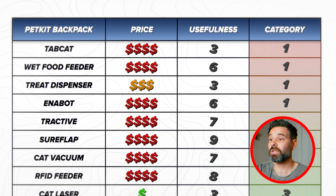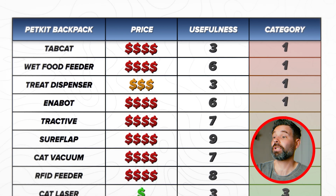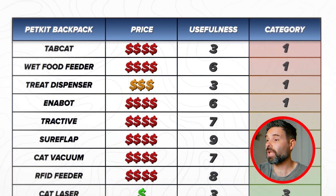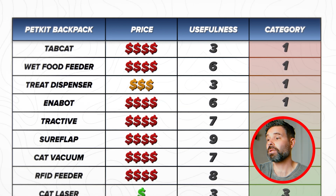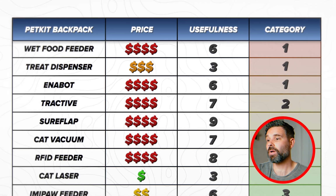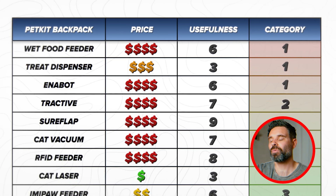And the Enabot is actually quite cool. You definitely can ride around and check in on your cats. The fact that it rides gives it a leg up on the treat dispenser in my opinion, but it's also pretty expensive for an emoting police officer. Then the Tractive is leading the not worth pile for me. It works really well, but with the subscription can get quite expensive.